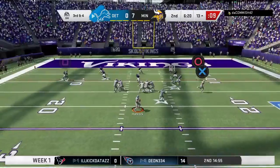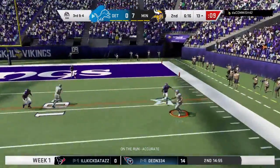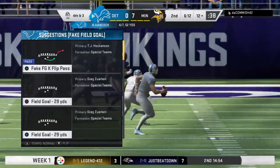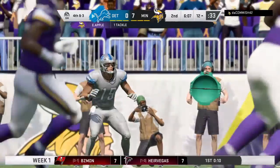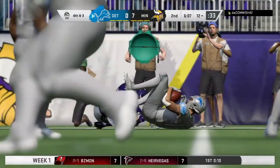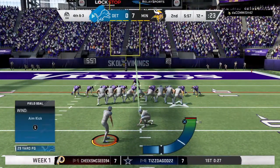From the gun, Hancock. Flushed out right. Open man is Galladay, complete. And they'll get him down about 3 yards short of the first. Good defense holds him to only a yard, and it'll be 4th down. So here's Greg Zuerlein now as he'll try for the field goal.